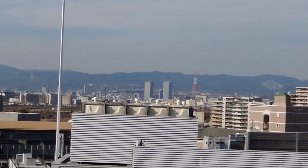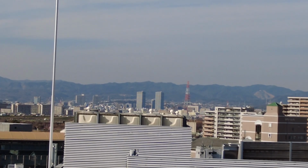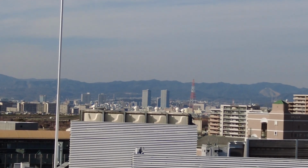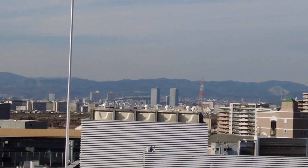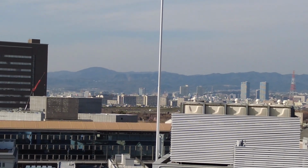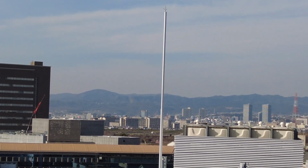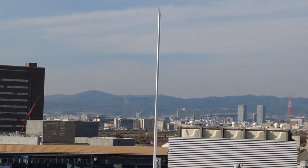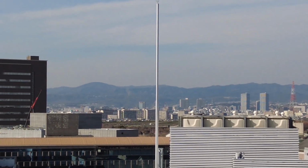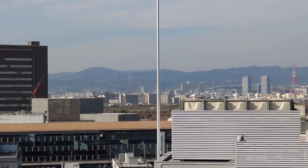And if you look straight ahead, those 2 tall buildings are just in front of JR Takatsuki Station. There's the Yodo River, and on the other side of that is Takatsuki City. A little bit to the left of that pole straight ahead, there's a tall building over in Takatsuki. That is City Hall. If you're in Takatsuki on a beautiful day, you can also go to the top of City Hall. I don't know how many floors that is, but it could be 12, 13, 14 floors. You can also have a really nice view of the city.